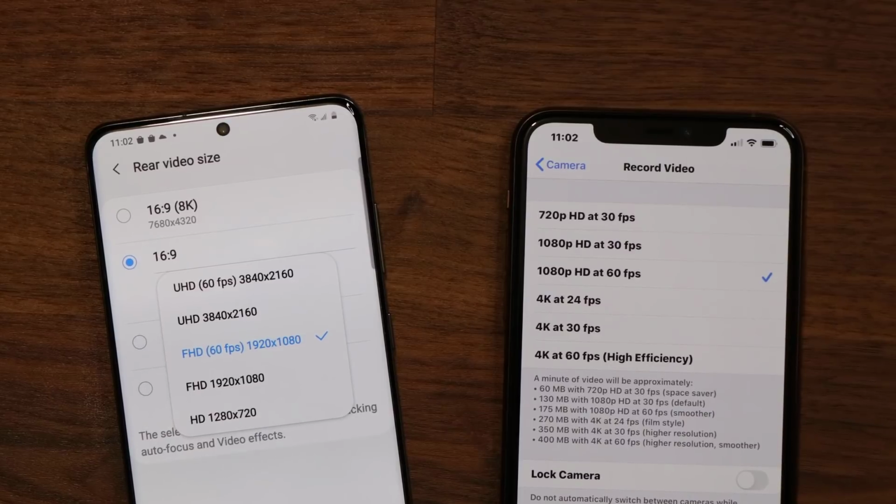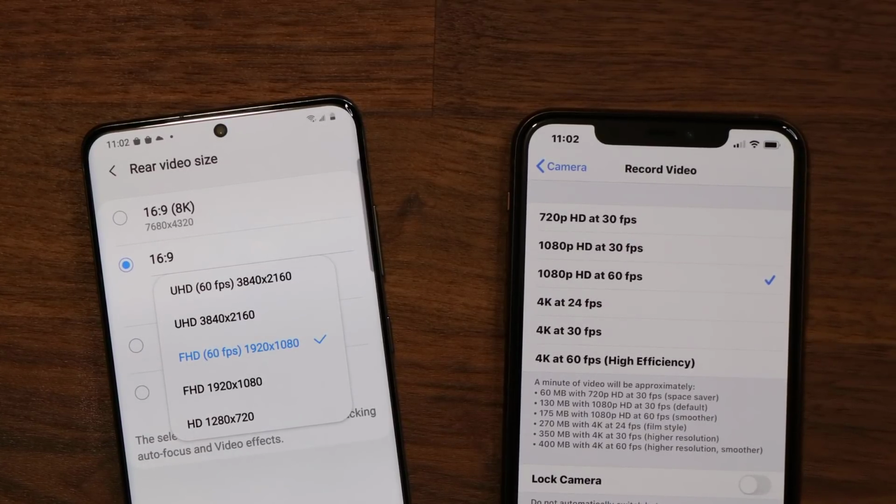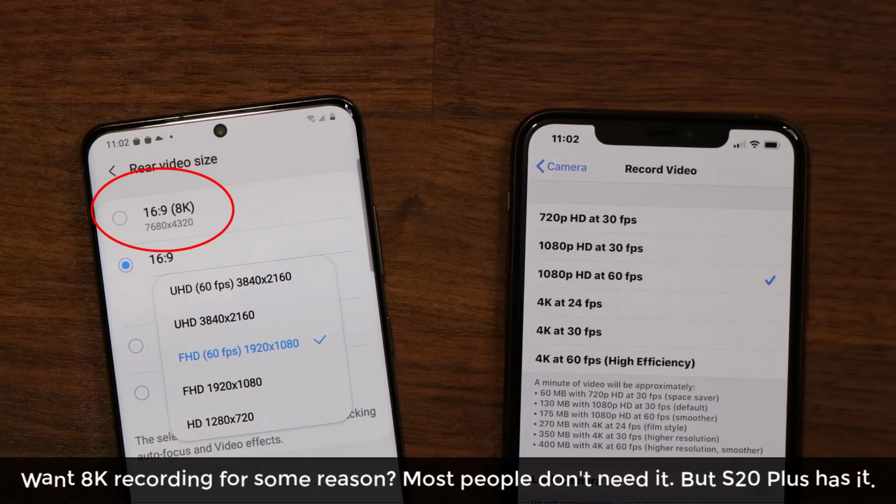Now once again, S20 gets some extra capabilities in video as well. It can now record in 8K at 24 frames per second using its main rear camera. Now a lot of people are not going to use this feature, but the option is there. iPhone maxes out at 4K. It's not a big deal, but if you want 8K video, then you have to go to the S20.